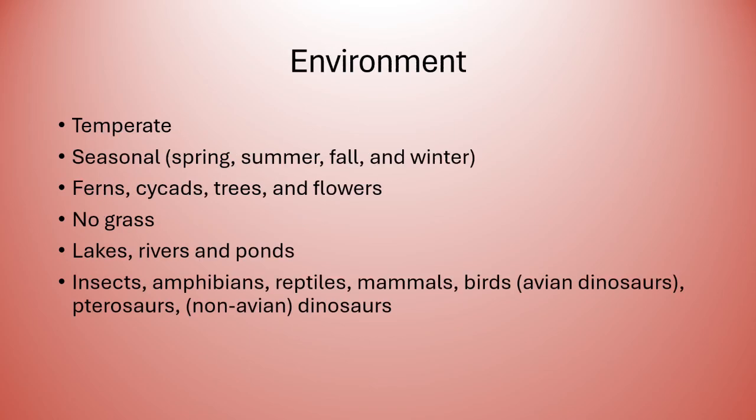The environment in which Stenonychosaurus lived was a very temperate type of climate, so very seasonal. You had your typical seasons like spring, summer, fall, and winter. There would be warm springs and warm summers, cooler falls and colder winters, and it probably did snow in that type of environment. So Stenonychosaurus did see snow.